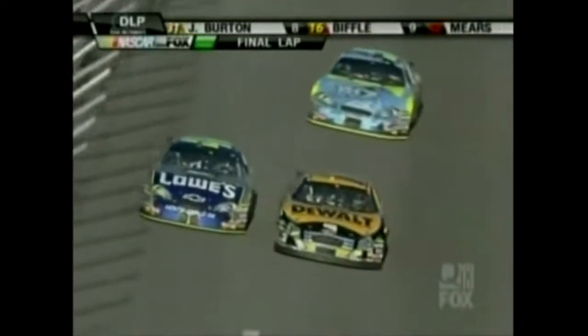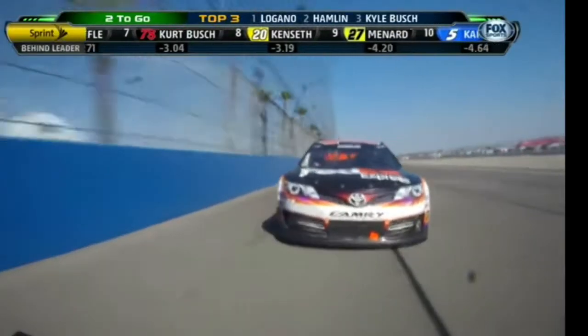Kenseth pulls the block, going off into turn three. Johnson goes to the high side. He's going to try to get that momentum. Jimmy Johnson. It's going to be a drag race. Kenseth with the edge. Here comes Johnson. Jimmy's momentum got outside. He's got it. 48. Yeah. Wins the UAW Daimler Chrysler 400. He led one lap.